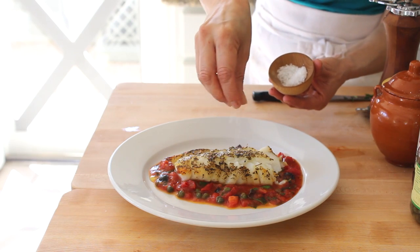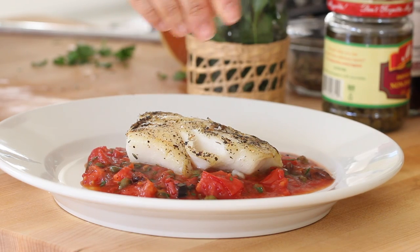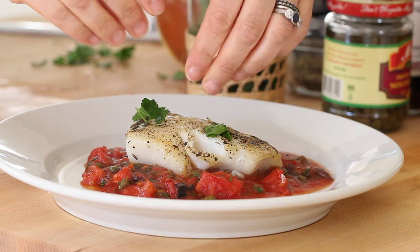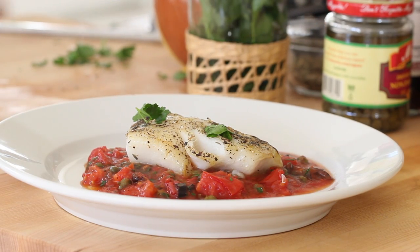Then, if you have it in the cabinet, don't go out and buy it specially, but if you do have it, a little Maldon sea salt really kicks this over the edge. It's just a fleur de sel salt that's a really light, nice, crunchy salt that isn't too salty. That's just a great finishing salt for things like meats and fish. We're gonna do that, and then if you wanna be extra fancy, who doesn't wanna be extra fancy, right? Especially on a weeknight, we're gonna take some fresh parsley and just put that on top. And there you have it, dinner in 15 minutes or less.